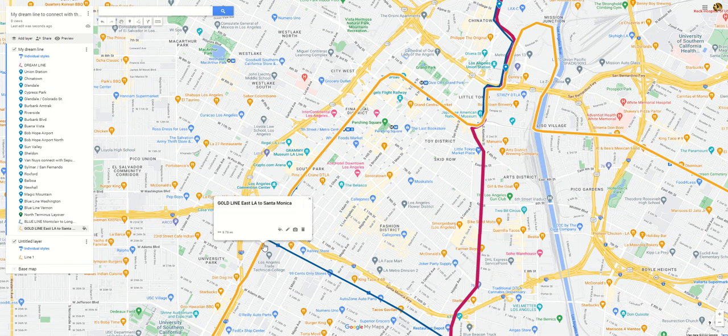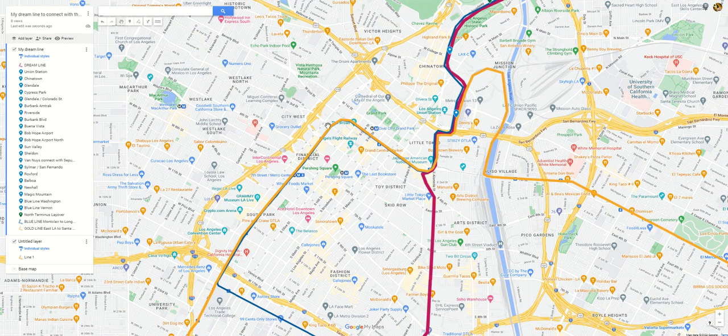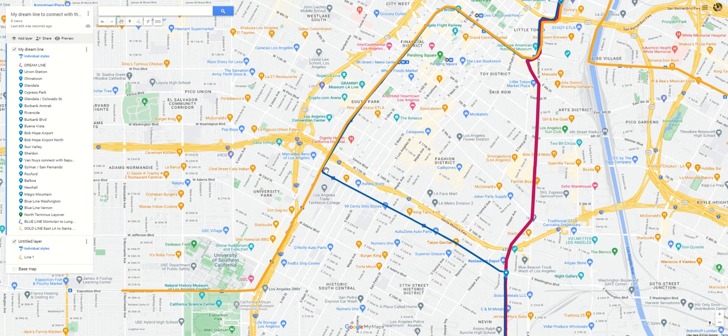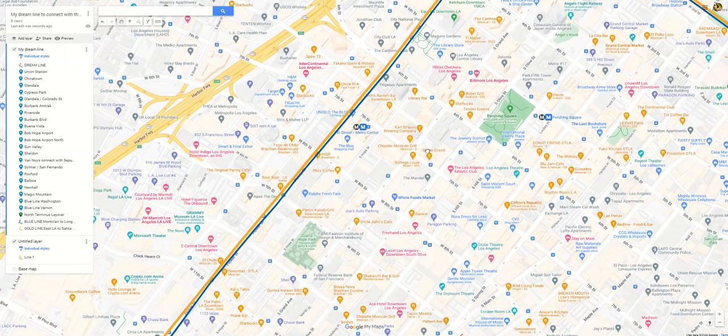So let's click on this. So this is on top. The E line comes from Santa Monica, goes through Culver City, stops at UCLA, goes north, and it's at street level, basically at grade all the way up until it goes underground above Pico Station. At that point, it goes underground and stops at 7th and Metro. This is where the old terminus used to be.